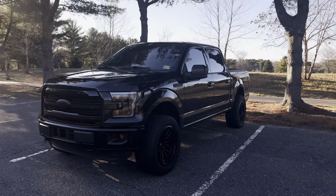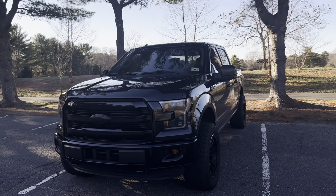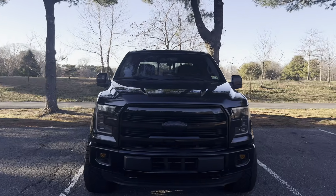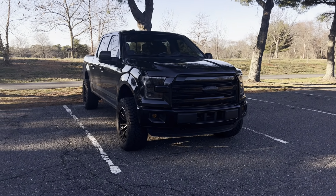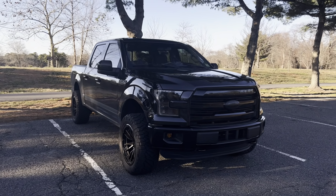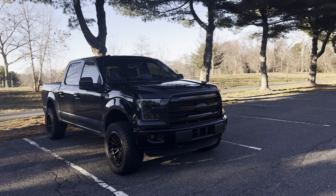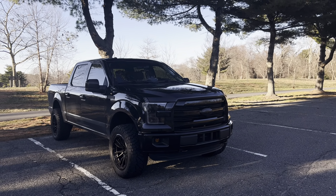So the main reason why I wanted to get something like this is because I live in the Northeast. I live in New Jersey. We get some inclement weather. We have some pretty bad winters. I didn't want to drive the nicer cars that I have or have had in the past through that type of weather. So I wanted something that I didn't have to worry about the weather. I didn't have to worry about if it snowed a foot, all that kind of stuff.